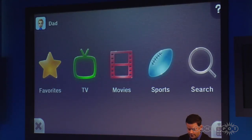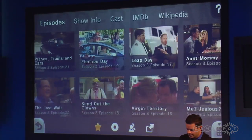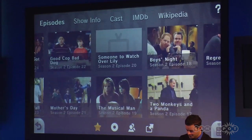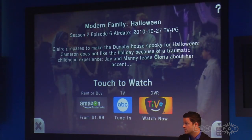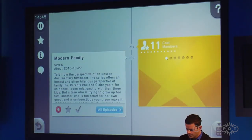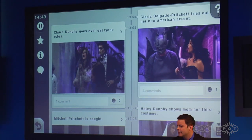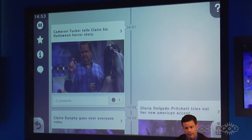So let's go ahead and watch something. So I'm going to go back into Modern Family. And we're going to go ahead and watch the Halloween episode. And I'm going to choose a TV channel. So now the view on the gamepad looks very different. So on these outer screens, you'll be seeing Modern Family begin to play.